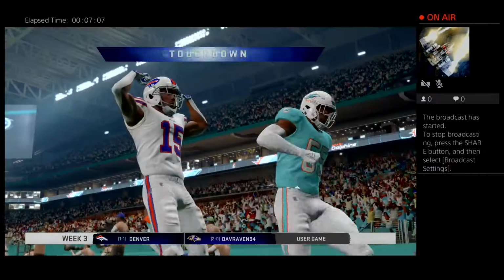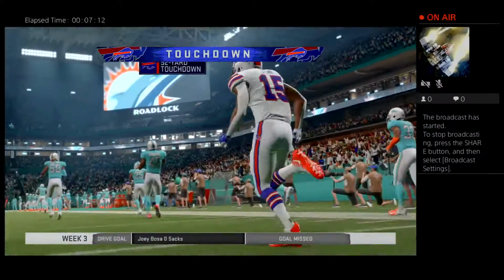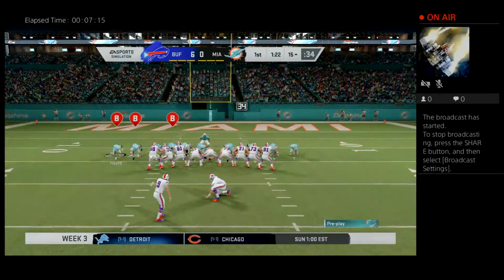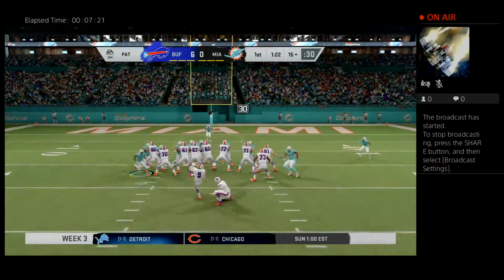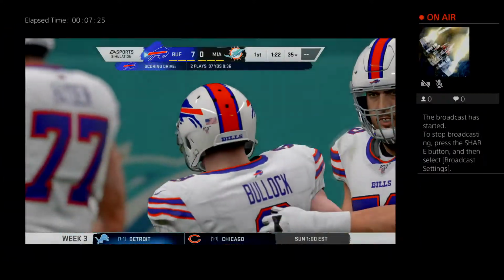And all the way home for a Bills touchdown. John Brown, 92 yards. Able to strike first here in this opening. Back in the shadows of their own goalpost, and that flipped quickly.